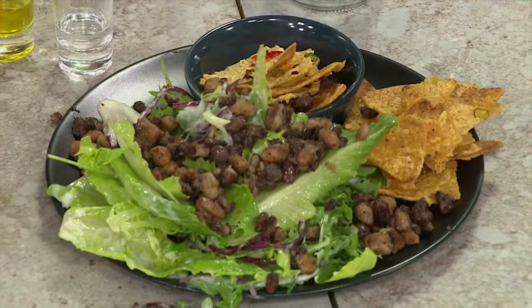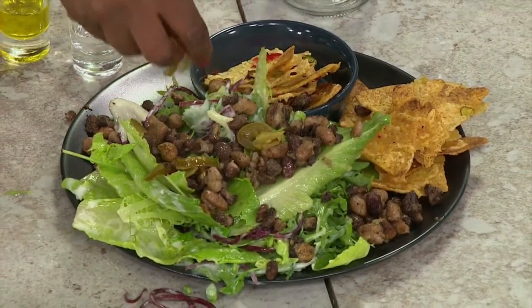Absolutely. So, Mom, you're probably going to want to find out how I feel about this. This is delicious. It tastes even better than the nachos I made. So trust me, you're going to want to try this at home.